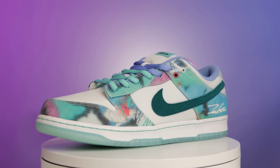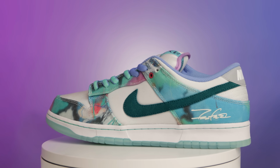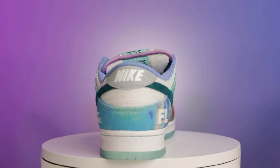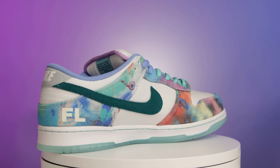Now, again, that's not the only reason why I like the shoe. But there's trends that happen with certain sneakers, so I wanted to point it out and see what you guys think. Let me know down below in the comment section. We've had this happen with other SBs in the past. I've experienced it over the years. That's why I'm bringing it up.